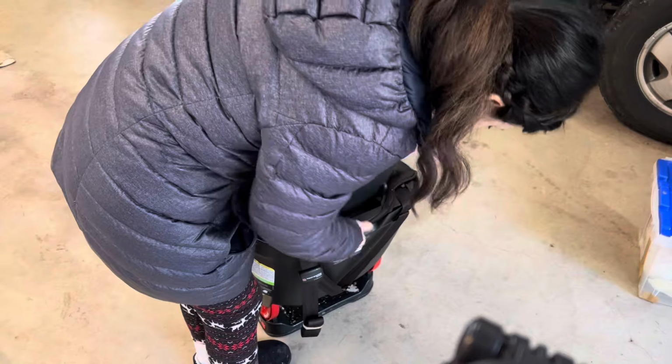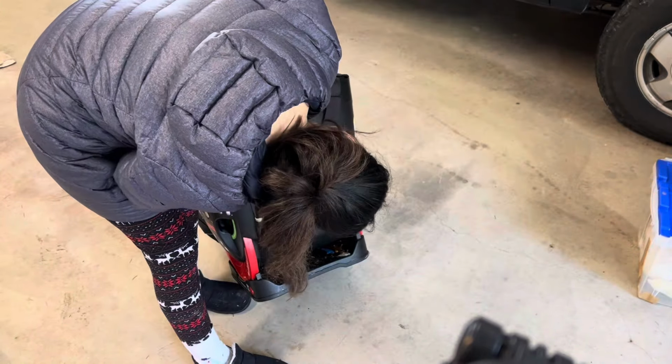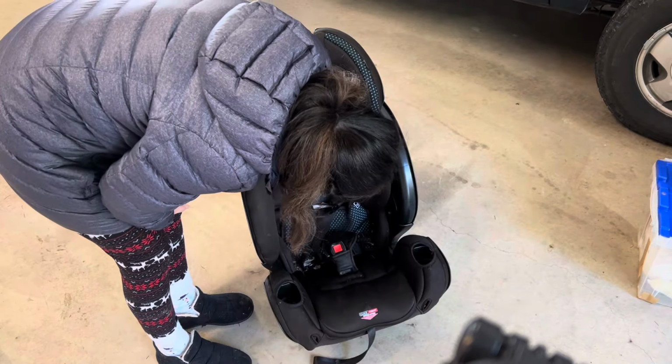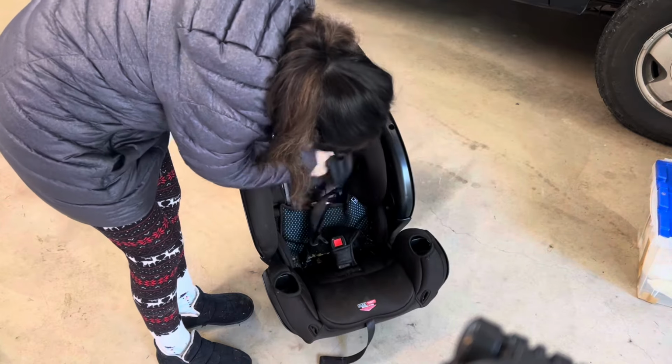So now for the car seat. I need to take it all apart so that I can wash all the individual pieces and then put it back together. It was very hard. You can hear my granddaughter in the background playing with her new car Jeep she got for her birthday.